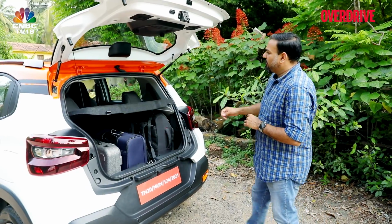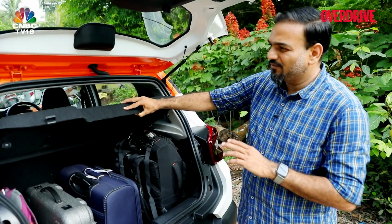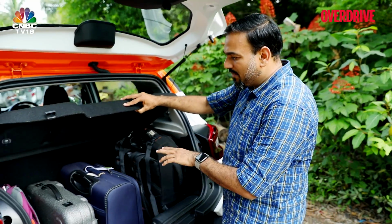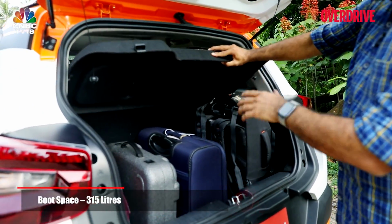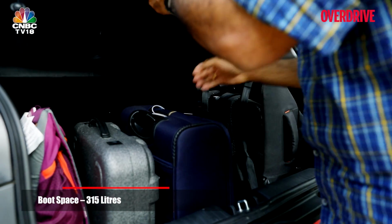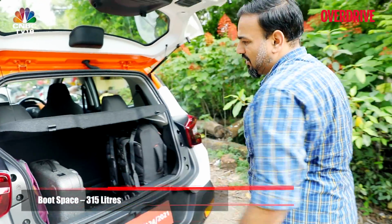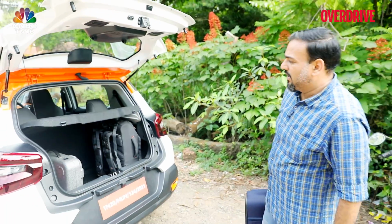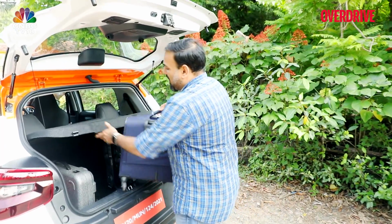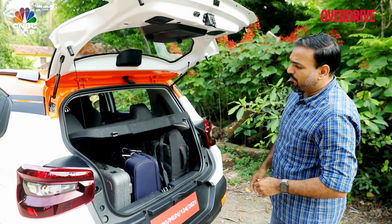Speaking of the boot, I would have liked these threads to be slightly shorter so that the angle of the parcel shelf would have been slightly higher. That would make removing or loading the stuff easier. Now the loading lip is quite high, the boot is quite deep. That essentially means that you have to lift all your luggage while unloading. You can't just simply pull it out. But that's about it. A weekend's worth of luggage for a family of 4 shouldn't be a problem at all.